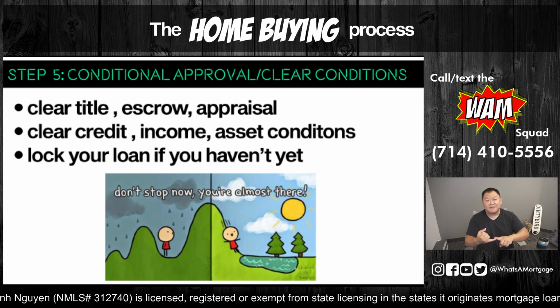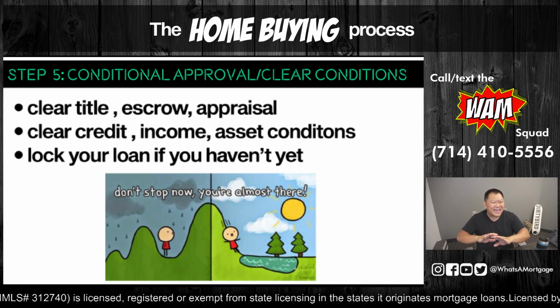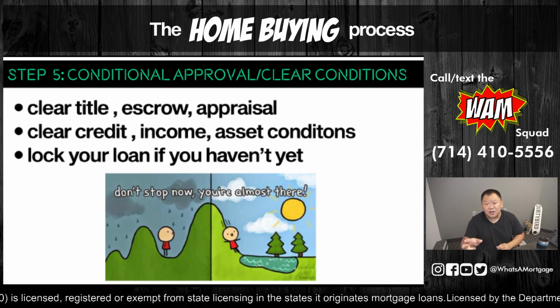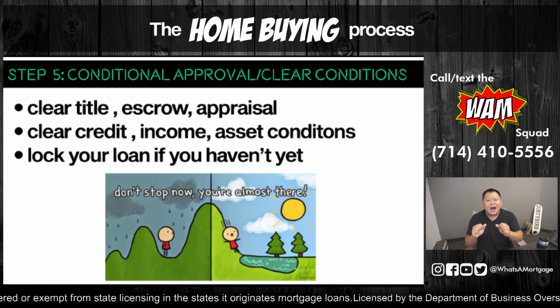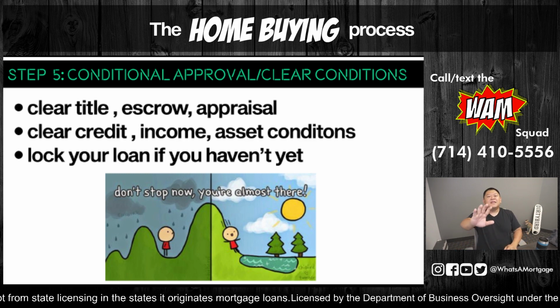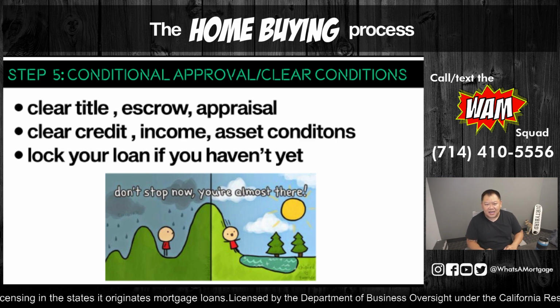Step 5 is when you go in and you clear title. If there's any liens, any judgments, this is where you get those things removed, right? Either the seller pays or you negotiate, you pay. Typically the seller will pay, right? To clear title. You clear escrow conditions, right? How do you plan on holding vesting, right? Stuff like that. Appraisal. If the value comes in short, step 5 is where you're going to be stuck at.